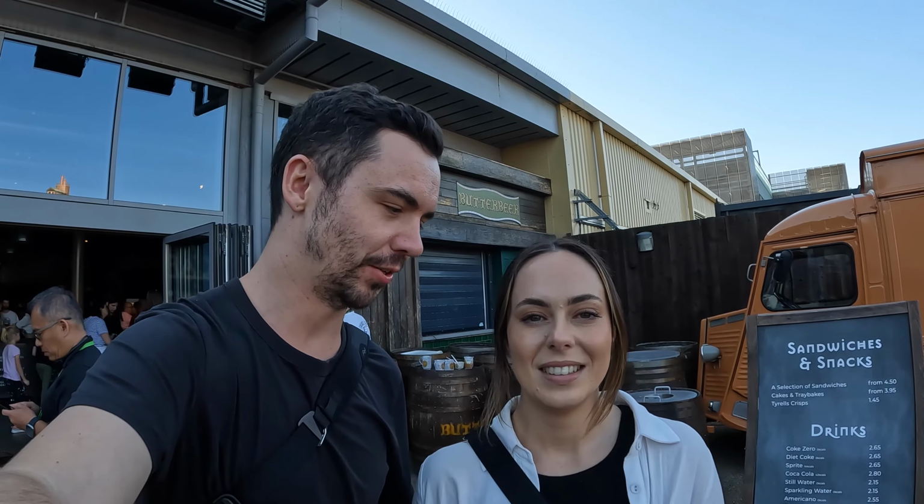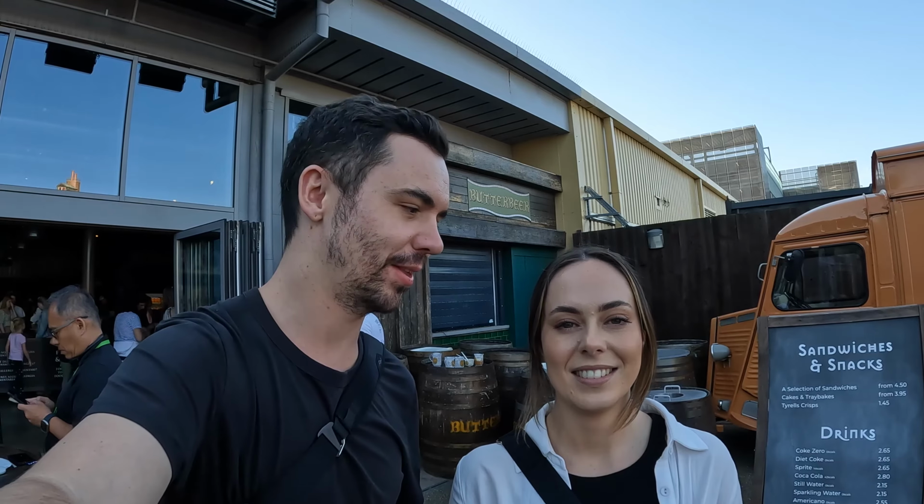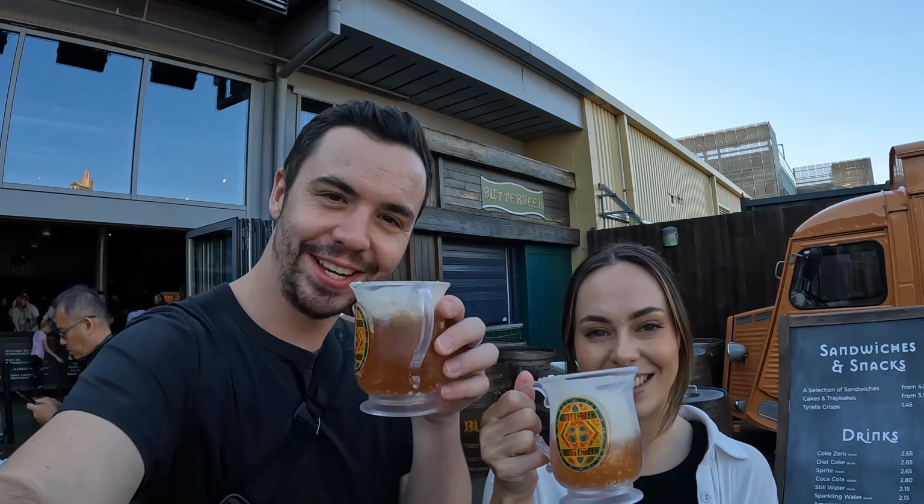It's really hot here in the UK at the minute as well. Must be like 28 degrees outside. Yeah, it's warm. So it's really warm, so nice to cool down with a butterbeer and we'll check out the outdoor set. Cheers. Cheers.